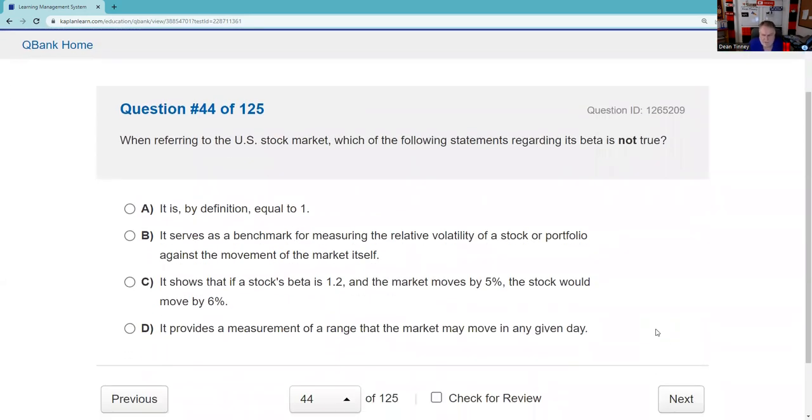Stock market, which of the following statements regarding beta is not true? It is, by definition, equal to one. I don't know. I'll put a question mark on that. It serves as a benchmark for measuring relative volatility to the market itself. I should not be struggling with that at all.